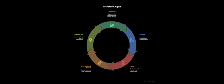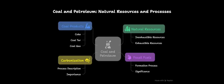Acid rain sounds bad. What kind of damage does it cause? It's very damaging. It harms forests by damaging leaves and making the soil acidic, which harms trees. It acidifies lakes and rivers, killing fish and other aquatic life. And it corrodes buildings, statues, and historical monuments, especially those made of limestone or marble. It literally eats away at the stone over time. It's a widespread problem affecting ecosystems and our cultural heritage.